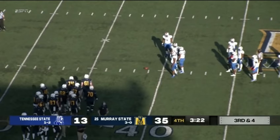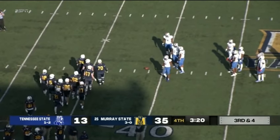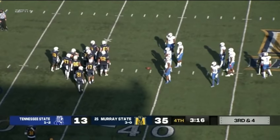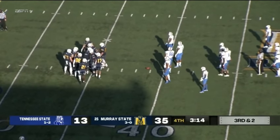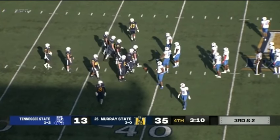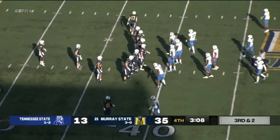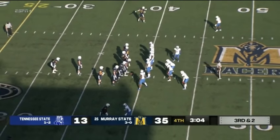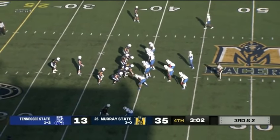And TSU, remember, they scored first. If you're just tuning in, it was 7-0 Tennessee State. So since then, the Racers haven't given up a touchdown, and they've outscored TSU 35-6. Bell will go wide to the left side, Brooks wide to the right. They have held Brooks pretty much in check today, as DeMartez Brooks has just the one catch.